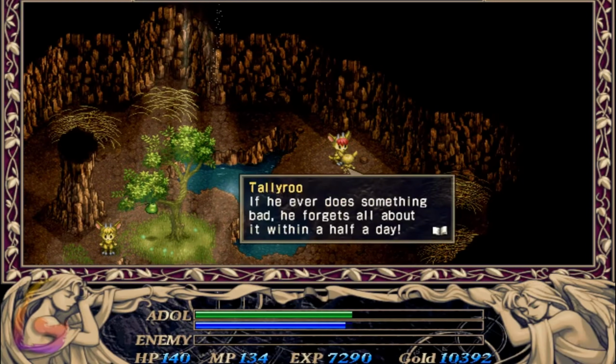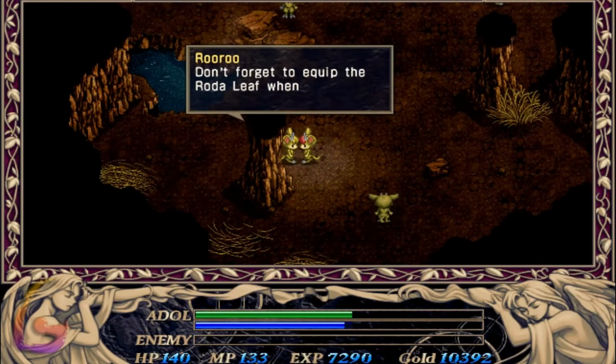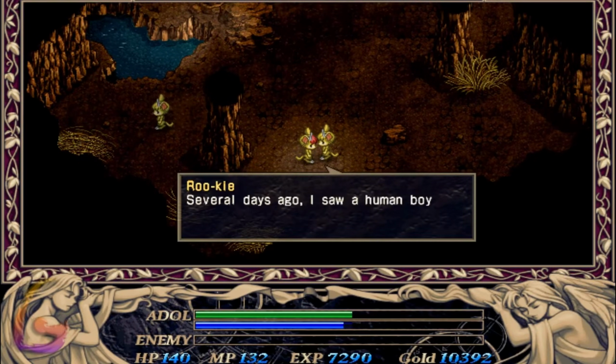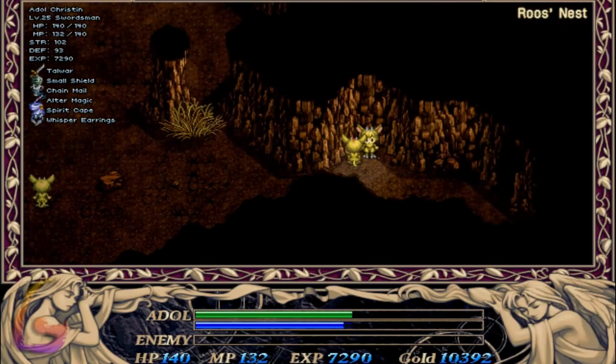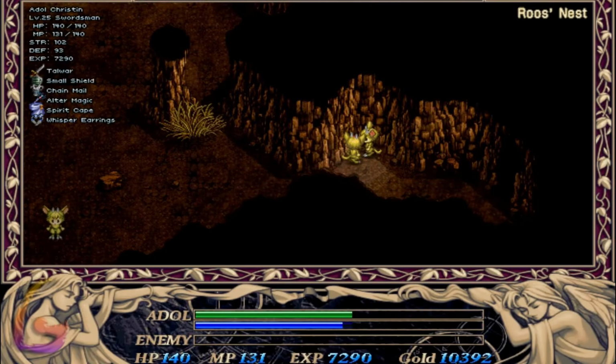In 1989, Ys 2 didn't just deliver a thrilling, emotional conclusion to a beloved RPG saga, it served as the ultimate proof of concept for the incoming CD-ROM revolution, showing the entire industry that the next generation of gaming would be a massive multimedia experience.